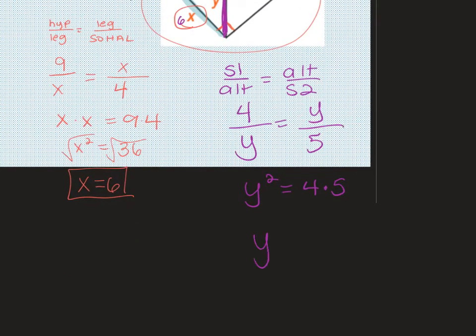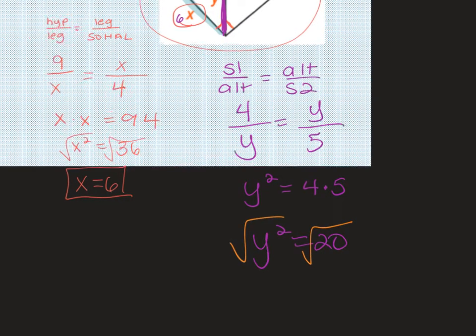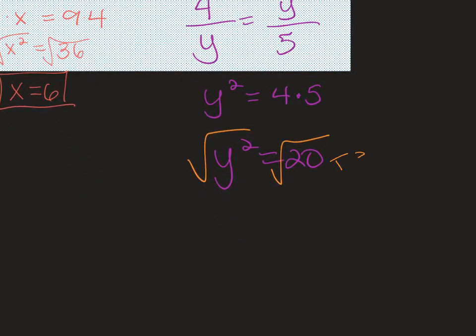I get y squared equals 20, and now I want to square root it. Is 20 a perfect square? Nope. 2 and 10, 2 and 5, 2 root 5.